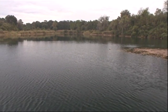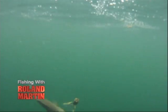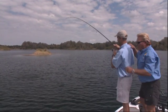Keep reeling, keep reeling. I'm telling you, the frog man, the frog man. Look at that nice big one. Yeah, that's what we're talking about. There's a whole school of them under the boat. How big is it? Oh, yes. My man, the color man, got a big one. Oh, Jeez, look at that big old bass. That's what this is all about.